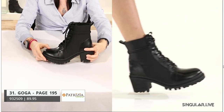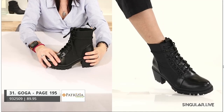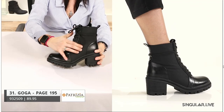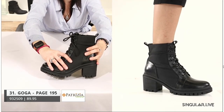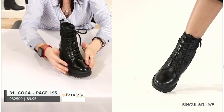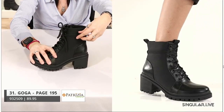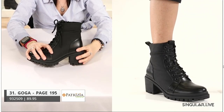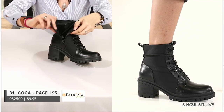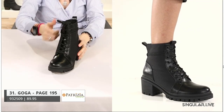Our next style is a classic combat boot. She's Goga, but what makes her very special is we play with different textures here. When we designed her, we thought about doing this textile. I don't know if you can see this, but she's textile here in the shaft, and then you have this smooth finish in the bump and in the counter heel. She also has this special detailing of the lace around the ankle. She has this short fur lining, so it's a very nice style for winter time.